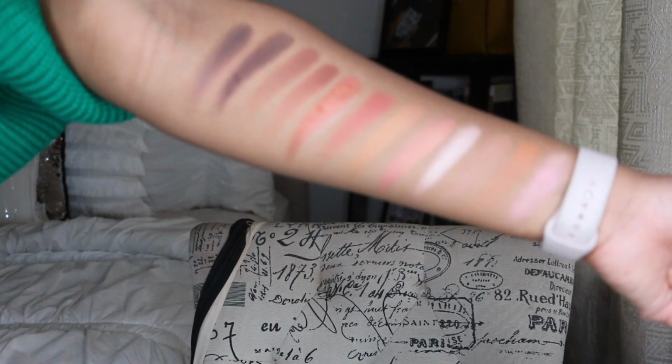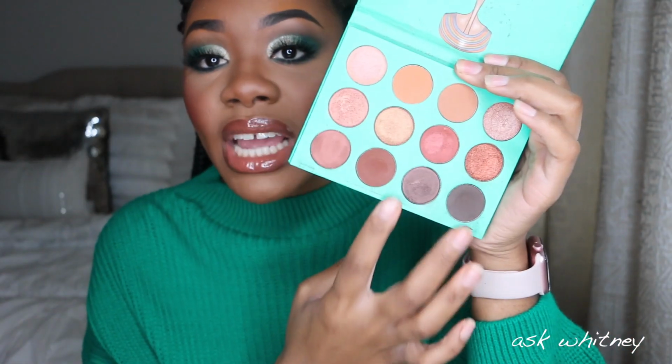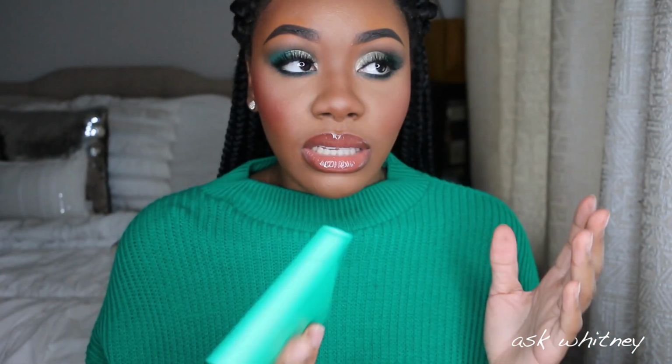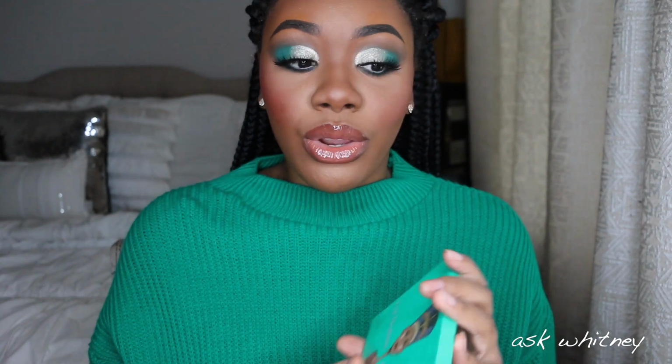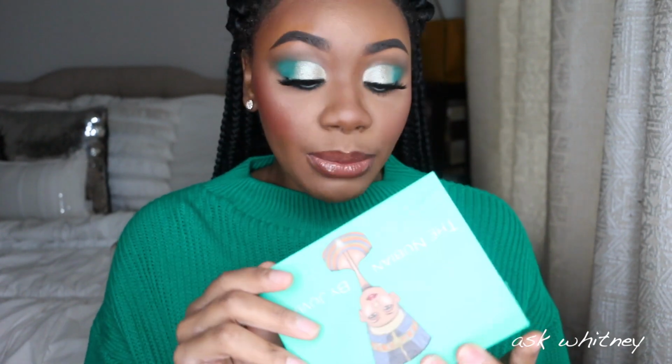And the thing I really love about this palette is that they have deeper shades. I feel like a lot of palettes on the market these days tend to have a bunch of light shades. I'm like, bro, did you forget about this whole other community of people who are darker? Like, I can only use this as transition shades. So I feel like you can definitely achieve a lot of looks with this palette.